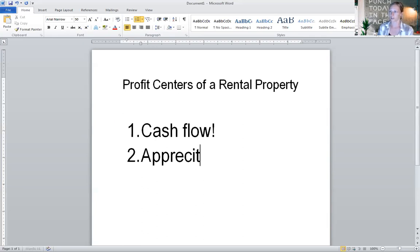Number 2, which a lot of people are familiar with, is appreciation. Appreciation is when the value of the property goes up. So let's say you pay $100,000 for a property and suddenly it's worth $150,000 for whatever reason. That $50,000 increase in equity is your money, period. And what's really cool is if you finance the property for $100,000, that's still all you owe back to the bank, not $150,000. So that $50,000 is cash in your pocket.